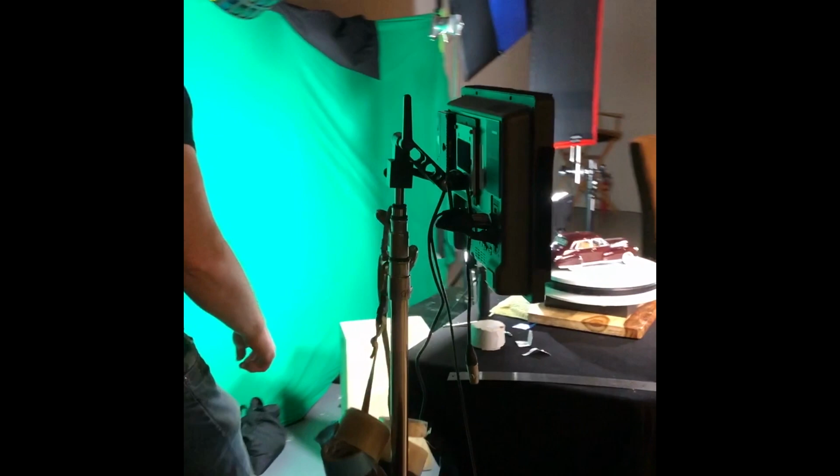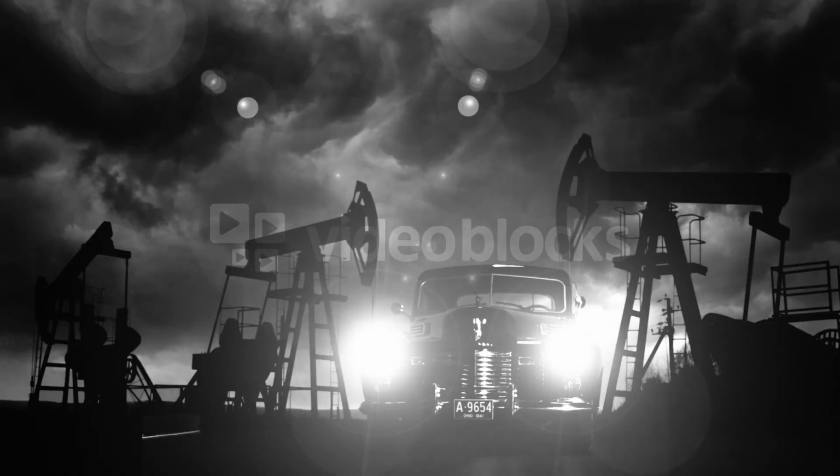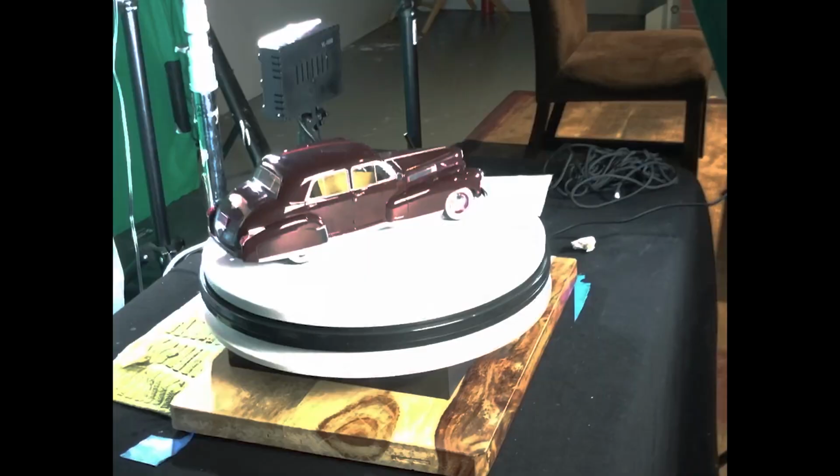Awesome. Right now we are shooting the villain's car, the bad guy car, and what we did is we have a miniature replica of the actual car that we shot earlier with the characters in it. This is for the big wider open shots to give us more scope and scale that we could afford on the budget that we had. But these work really great.